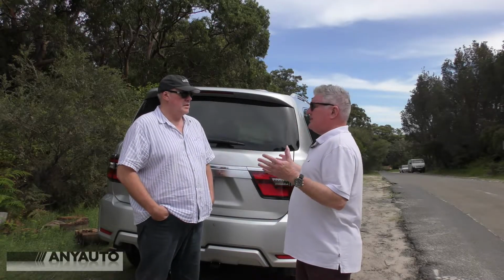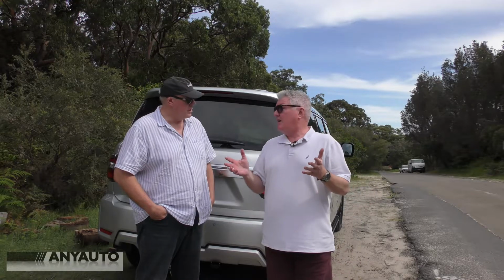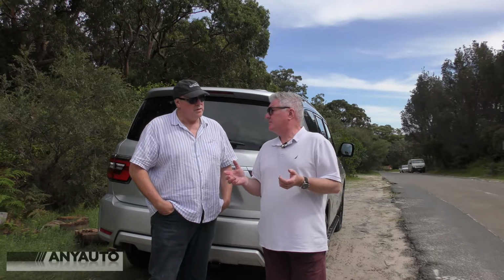Yeah. There you have it. The 2020, same as the 2019, Nissan Patrol TIL. TIL, because as I said, there are two models. Yep. $102,000. Rob, is it worthwhile? Look, it's actually pretty good value.